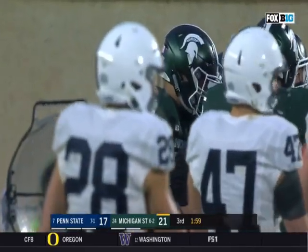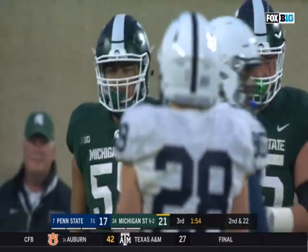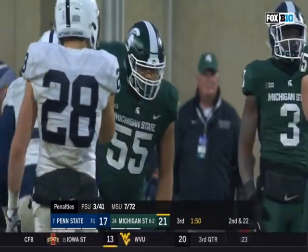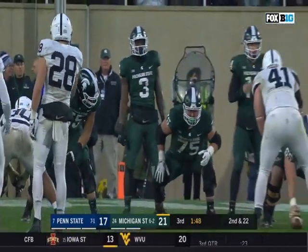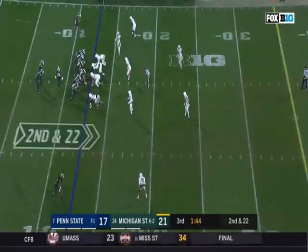Seventh penalty on Michigan State, and a lot of them have been with this very inexperienced offensive line. They've got 2 freshmen, 2 guys that are in their first full seasons as starters. Only 1 veteran in the center, Brian Allen. Really across the board, this Spartan team is young.